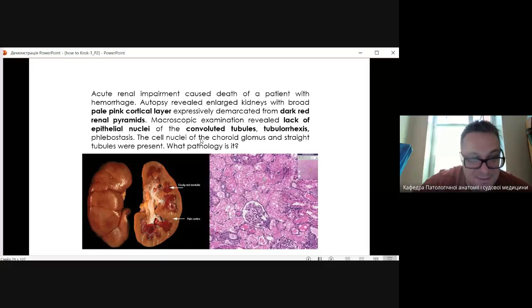Look here. That's exactly what I explained here. That's the pale cortex, dusky red medulla. On the left, there's the grossing, and on the right, you see the microscopy of this case. Again, the necrosis of the convoluted tubuli. You see the absence of the nuclei. You see the tubulorrhexis. That means that detached, desquamated, necrotized epithelial cells completely filled the lumens of the convoluted tubuli.